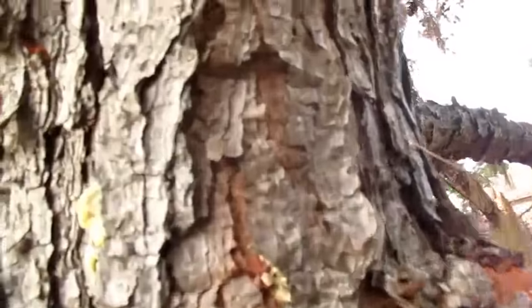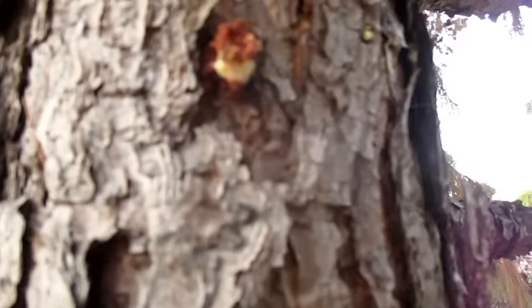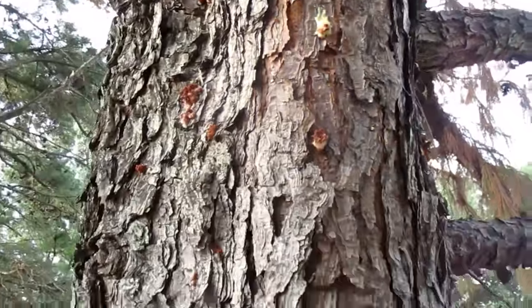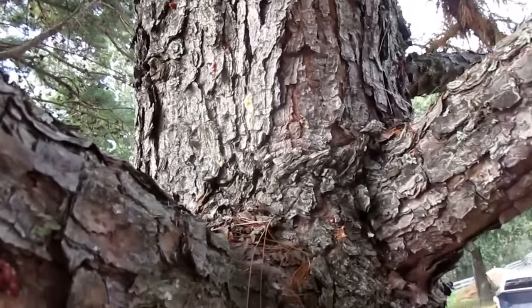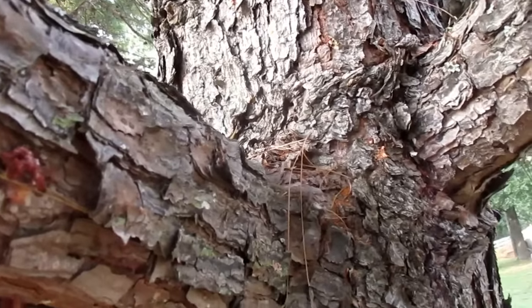You can see there's all these little holes in the tree that have had sap coming out, and up higher in the tree there's a real big spot that's probably a foot by two. That's probably where they definitely are taking the hardest hit on the tree. We've got a couple other trees that I'm going to trim a few parts out of, but we're hoping to save the rest of them.